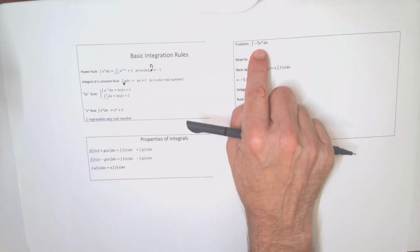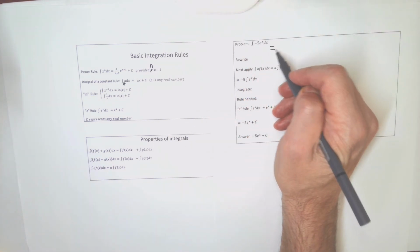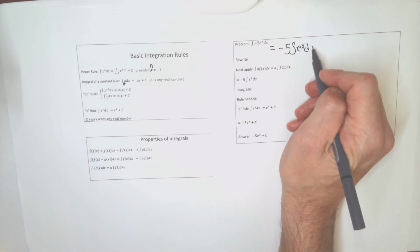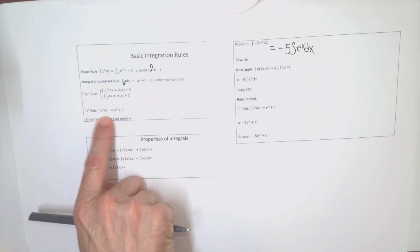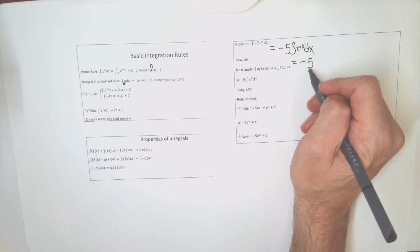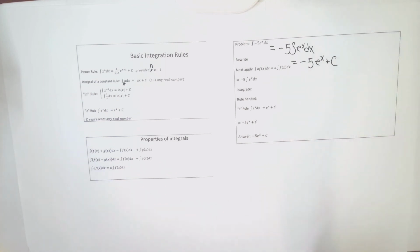If I want to find the integral of negative 5 times e to the x, I can't deal with coefficients. I need to bring the coefficients out front and make this negative 5 times the integral of e to the x dx. And then the last rule that we haven't even mentioned at all, the integral of e to the x dx is just e to the x plus c. So now I use the e rule, and this integral is negative 5, which is the coefficient, times e to the x plus c. And that's all there is to that rule. It's the easiest rule. There's no adding 1 to the exponent. There's no introducing a natural log.